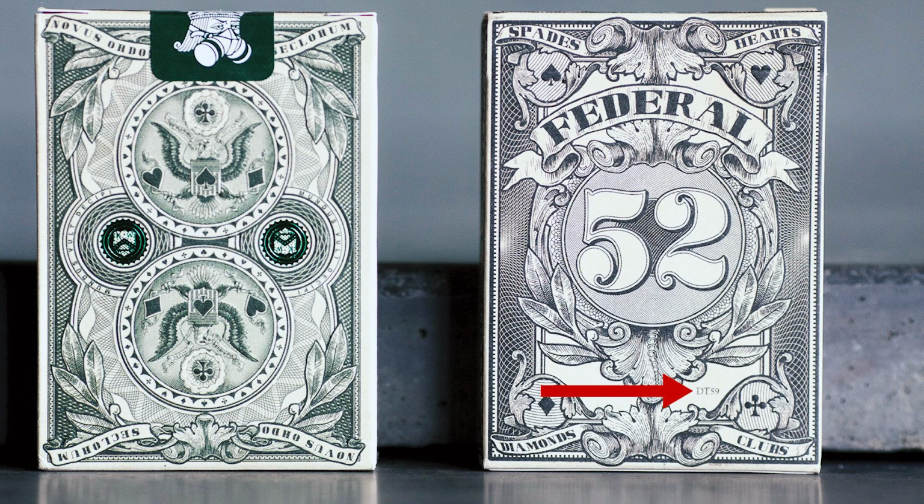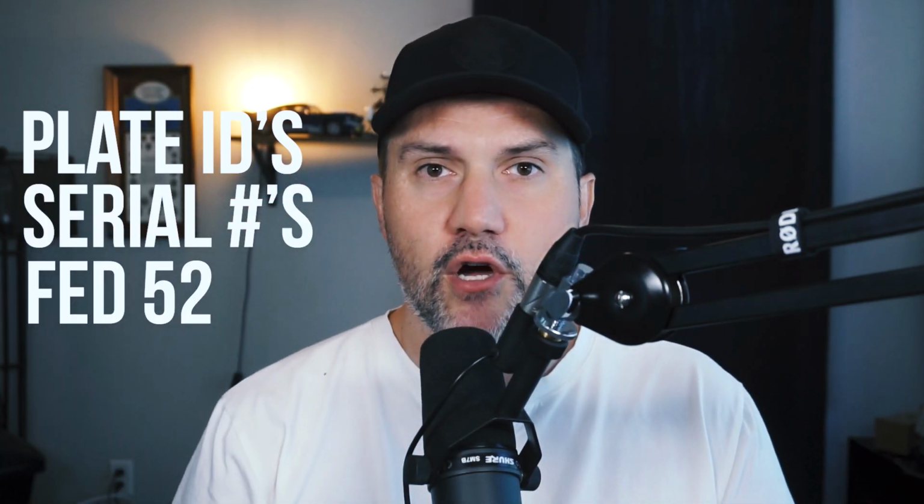And one special thing, on the original Federal 52, somebody pledged for it, and there is one unique plate ID, which is a letter and 2 numbers, on the front of the tuck case. And there will be one of those available, and if you want to grab that, that will also be available on Saturday at 12 p.m. Eastern. So if you're a hardcore playing card person, or if you're a hardcore Kings Wild fan, that's going to be an awesome way for you to become a part of this new Federal 52 print run. I know that was probably really confusing, but that's as clear as I could make it. So those plate IDs and serial numbers for the new Federal 52 print run will be available on Saturday at 12 p.m. Eastern. Don't miss out because we only have a very few number of slots.